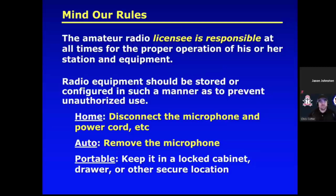One of the things you want to look for whenever you're asked this question is disconnect the microphone and power cord. That's something you can do, as well as remove the microphone. Those are in yellow, so those are key points.